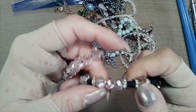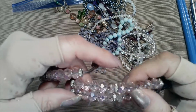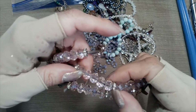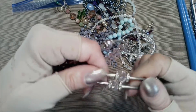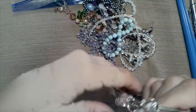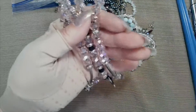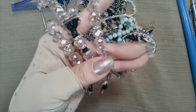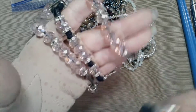It's got these rose colored rondelles as beads. It separates out with a crystal or a rhinestone rondelle. And then they use these silver tone bars, kind of half or arch silver tone bars. Beautiful rosary. My goodness, that is so pretty. Look at that. Isn't that pretty?